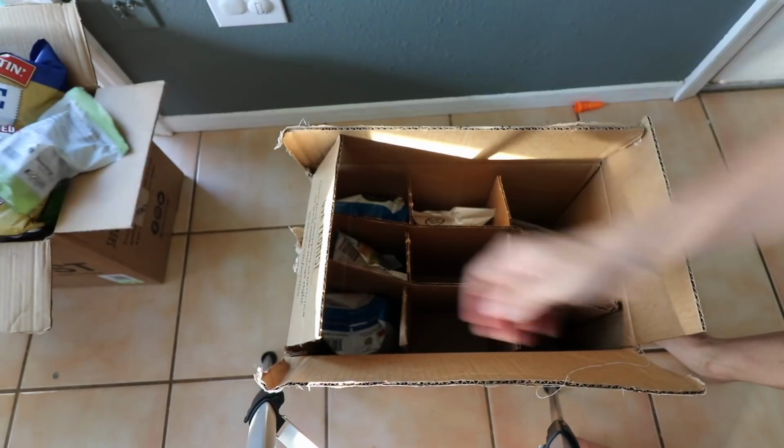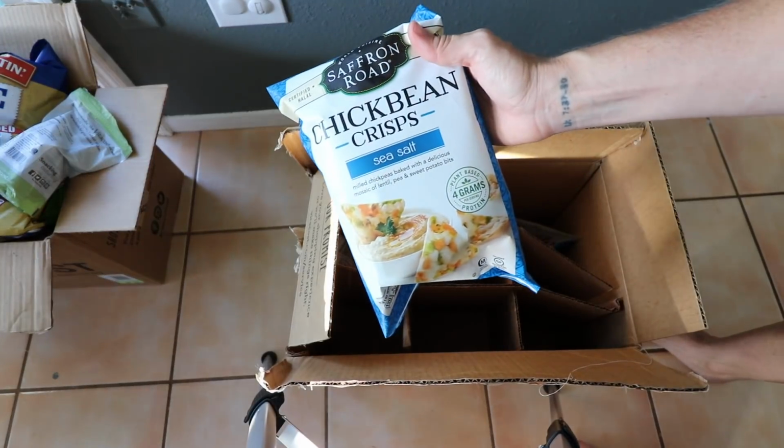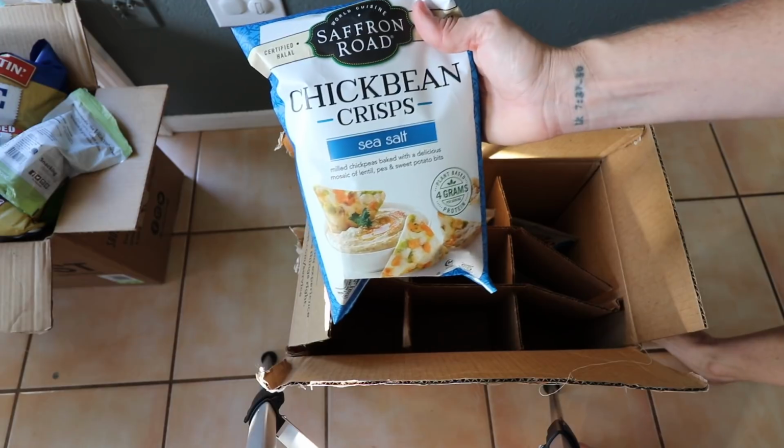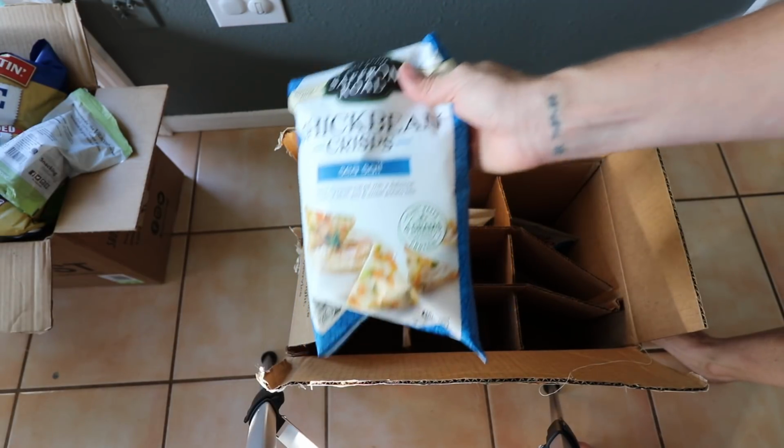Raisins because my kids love raisins. And then 2 more packages of these chickpea crisps. My husband loves these, like loves them. Like he could give up all other chips, he said, because he loves these so much, which is amazing.